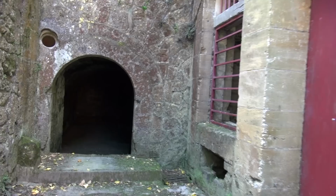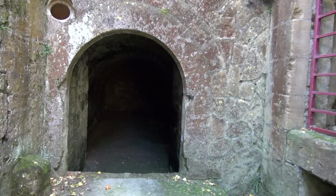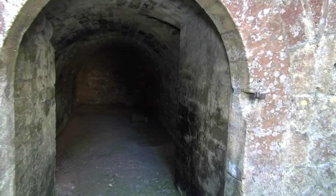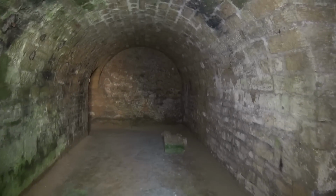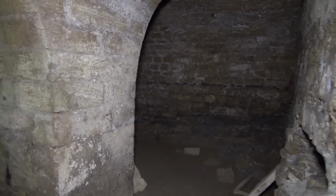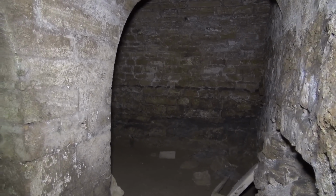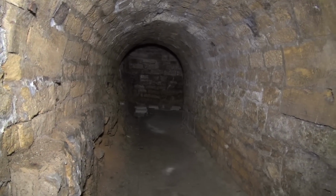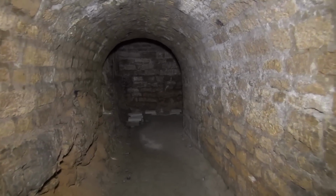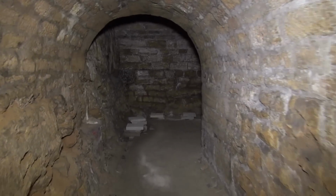Yeah, really come down that steps there. I don't remember this part. Some of them are the bedrooms. Ooh, I see tunnels in every direction here. I am intrigued. Well, it would have been a huge house, wouldn't it?